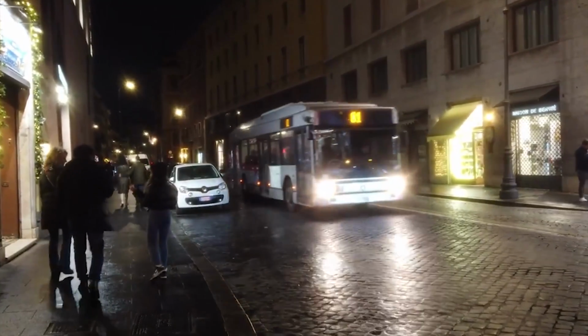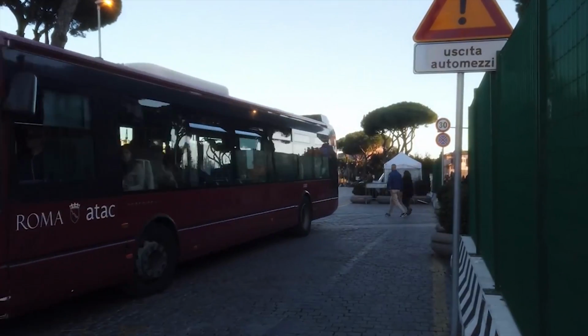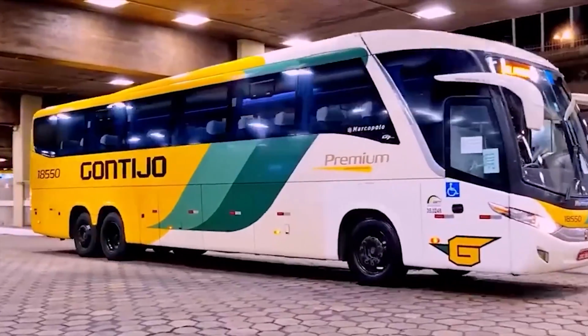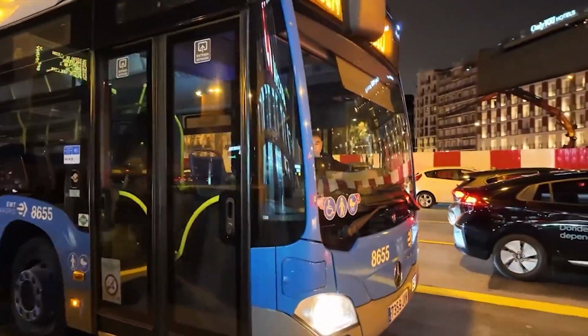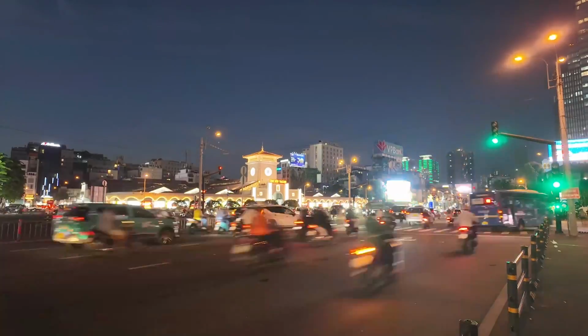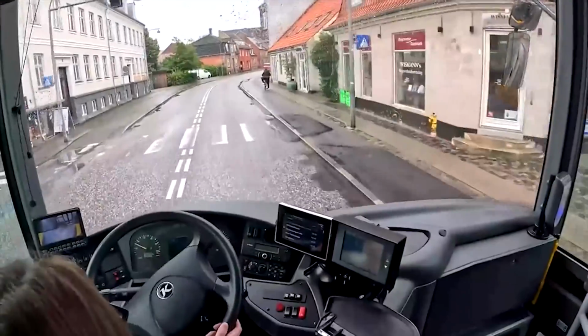Buses, that means of transportation that for many becomes a daily routine. Even though we use them without thinking much about it, have you ever stopped to wonder why large buses, especially those that cross cities and long highways, have the engine in the back? It's not just an aesthetic choice.